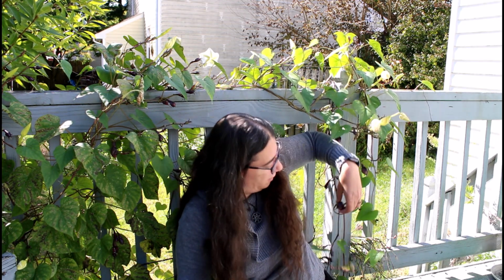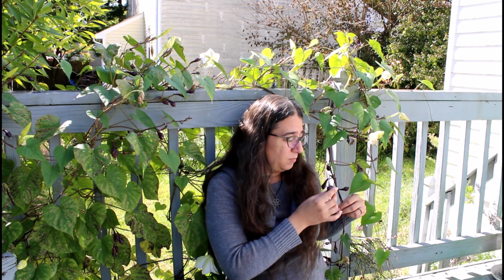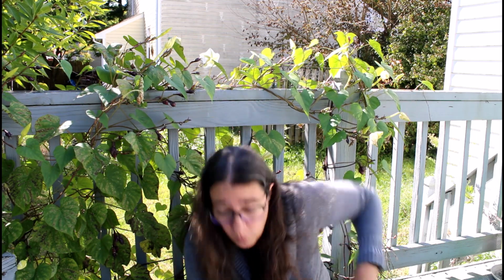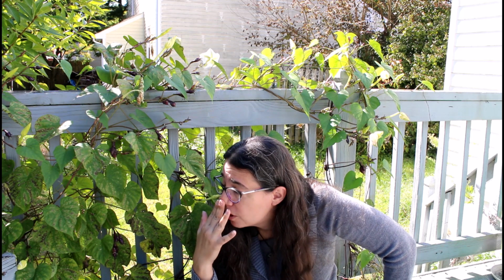Here's a nice big one right here. Nice big seed pod. There are 4 seeds in each of these seed pods, so the one seed that I had grow for me will probably give me, just as an estimate, somewhere around 100 seeds. So, very prolific spreader. It's part of the reason why it's considered to be invasive.